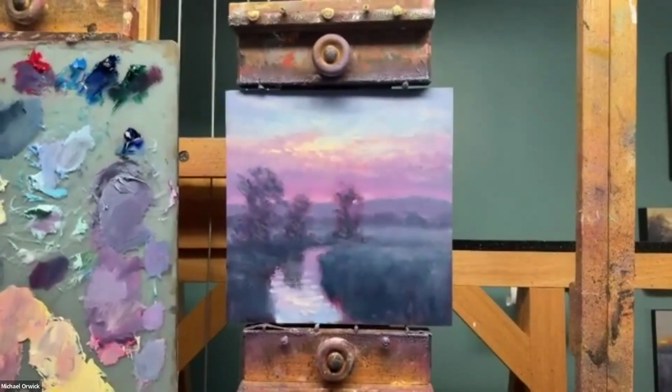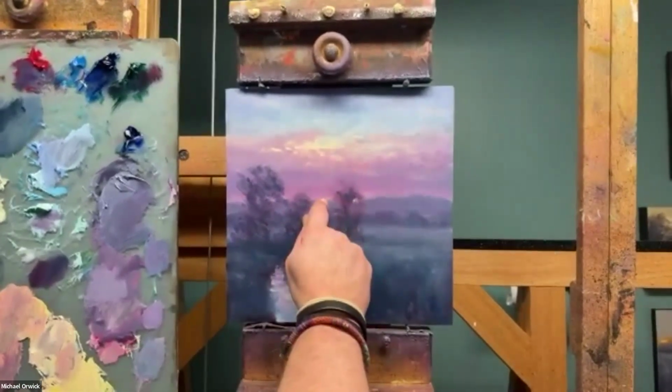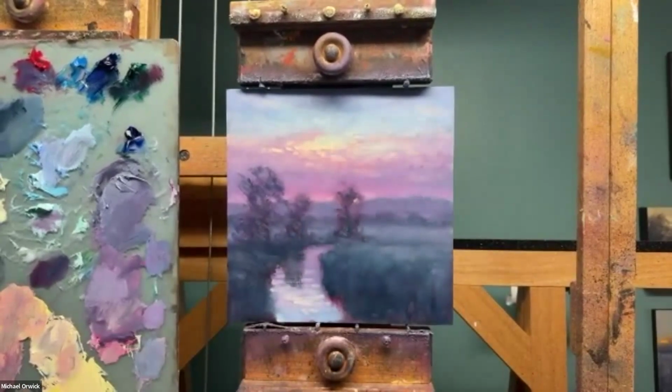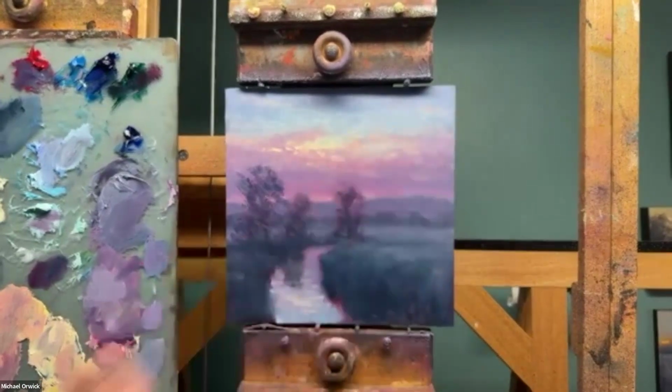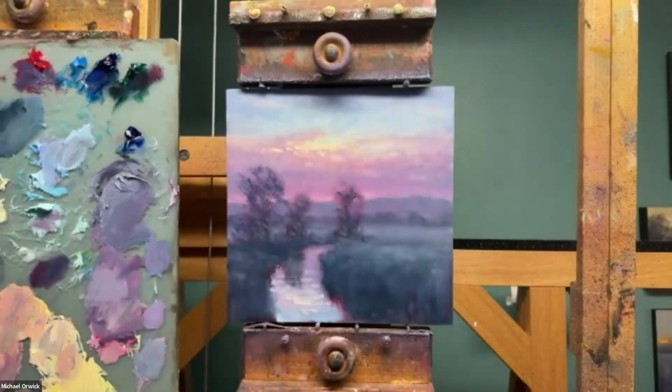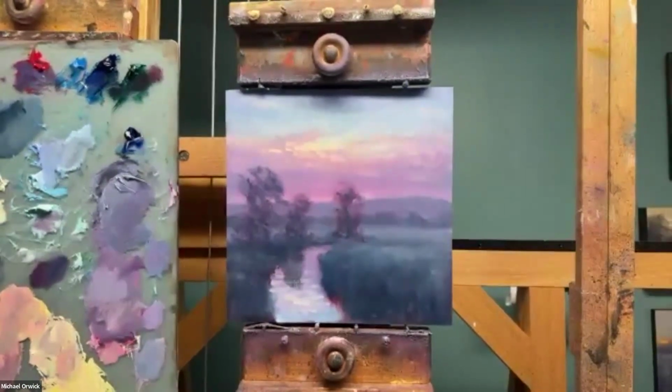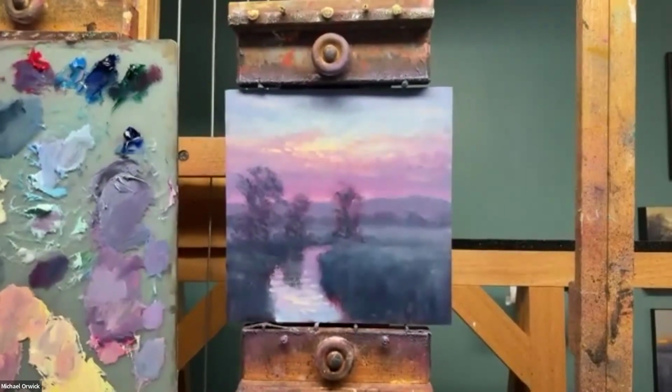Coming along, look at that. See how that is exactly the same color as that, but because it's surrounded by dark, see how bright it looks? You've got to be careful with your sky holes, folks. They'll bite you in the face. Beautiful. So pretty. I love that.